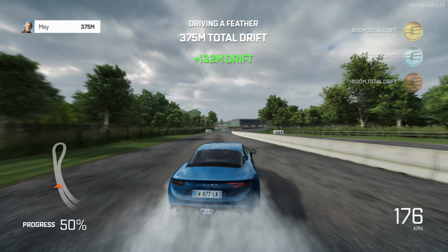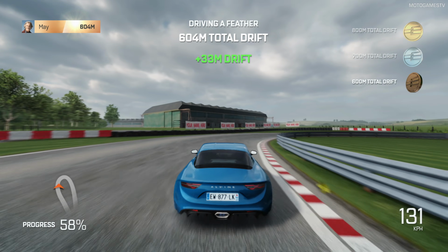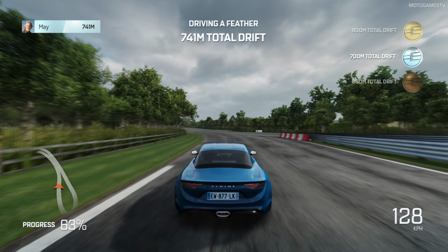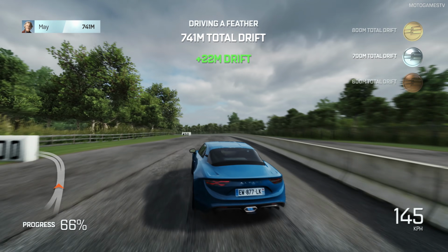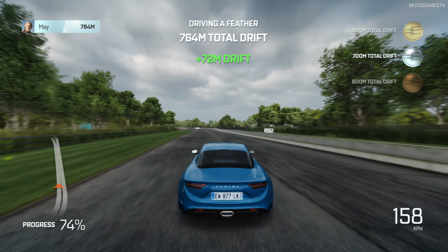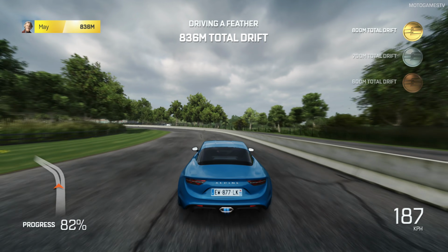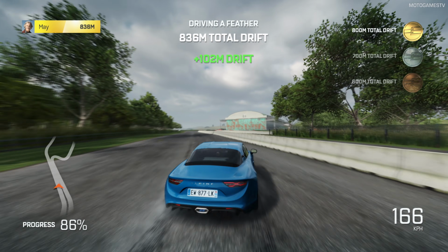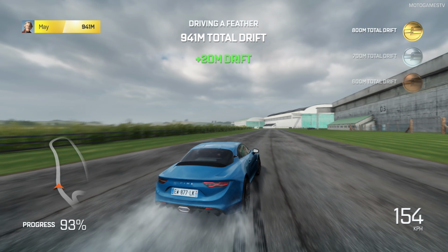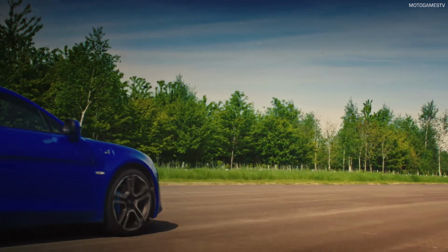Forward. Concentrate, look through the bend. This is quite a complicated one. Yes! Go. I have been clever.